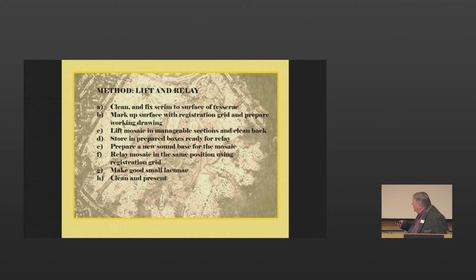And the relaying, I don't really say much about what it'll be relayed into, because it might be for display in a museum, might be for display on site, or just storage, we don't know. And so many different methods will be used for the relay. Here it was going to be relayed on site, and every expectation was it was going to be left without a cover at the time. So the decision was made to relay it in sand and cement, because that was appropriate.